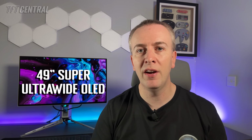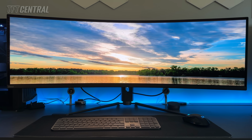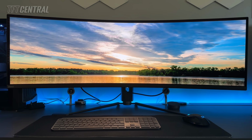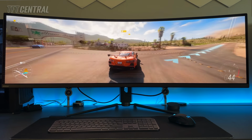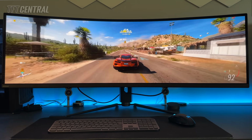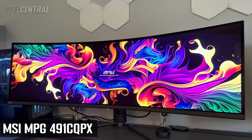If you want something even larger still, then the next step up would be the 49-inch super ultra-wide segment with a 32:9 aspect ratio and the equivalent size and resolution as having two 27-inch 1440p monitors side by side. These are built around QD-OLED panels with a subtle 1800R curvature, which is very comfortable on a super ultra-wide screen like this. Our recommendation in this segment would be the MSI MPG 491CQPX, which has got a 5120 by 1440 resolution and a 240Hz refresh rate. That's faster than some other 49-inch models that you'll see.